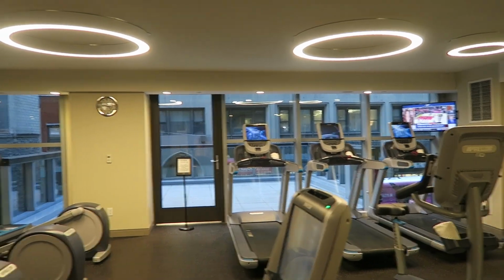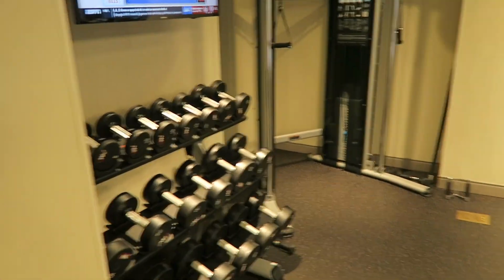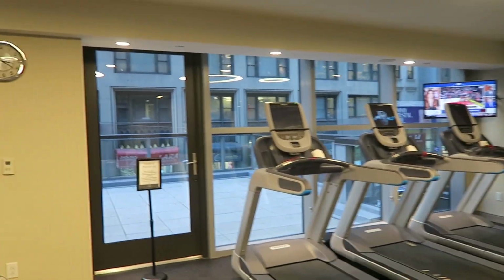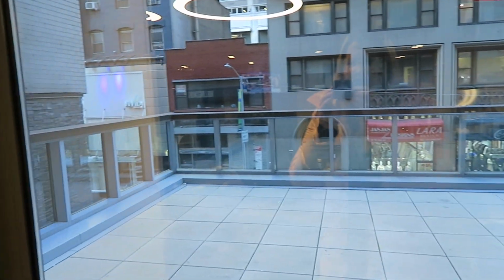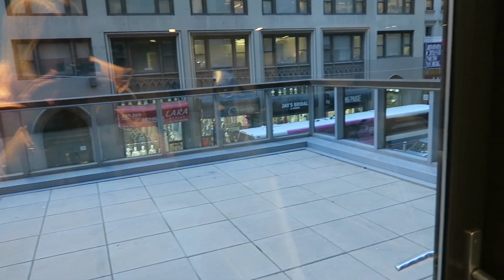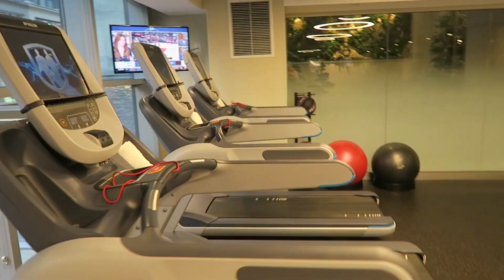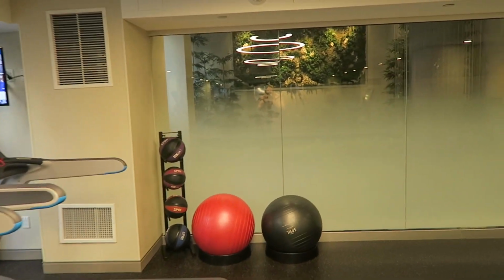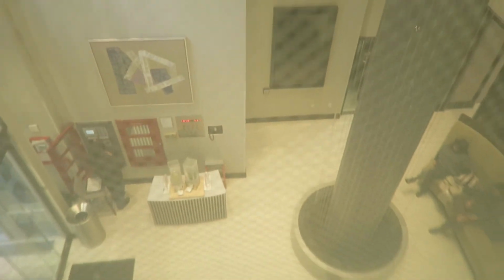So here's the gym. It is on the 2nd floor. Oh, this is pretty nice. Wow. Looks very spacious in here. Wow, look at this terrace. Ooh, that would be nice for some yoga classes. Cool, you got a few treadmills, TV. Oh, and then this is nice. This overlooks the lobby, but you have the frosted glass, so. Ooh, nice. Yeah, there's the lobby down there.